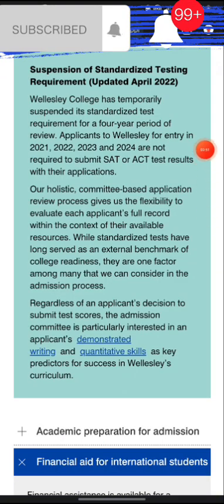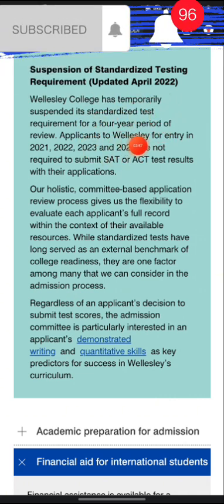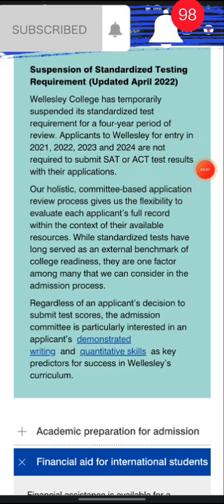Okay, if you look at this standardized test information right here, it says this school has temporarily suspended its standardized test requirement for up to 2024, and you are not required to submit SAT or ACT test score results. Okay, so if you are thinking you need to submit an ACT or SAT test score for your program, it is not required because it has temporarily been suspended. Okay, so you need to check information for individual programs as well.